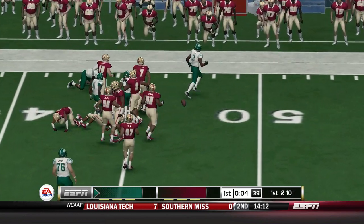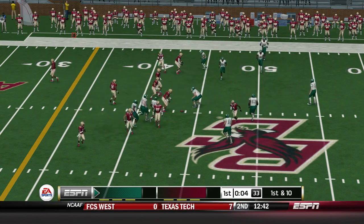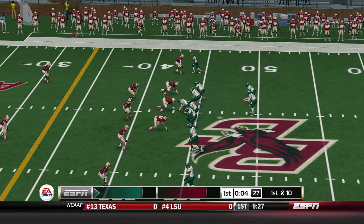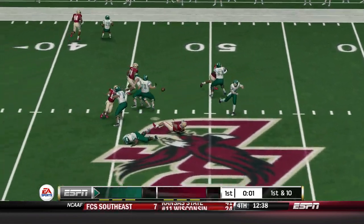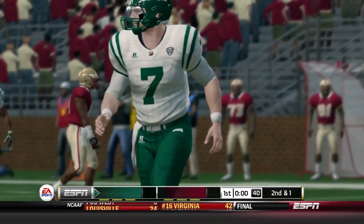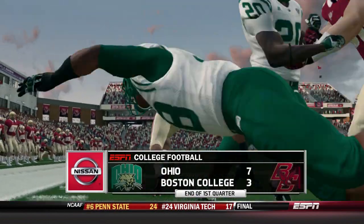Tackle made at the 44-yard line. Haynes makes the tackle at the 44-yard line. That makes it first and 10. Quick pass, and down he goes at the 34. Call it a gain of 10 yards. An exciting first quarter comes to an end. 7-3, Bobcats.